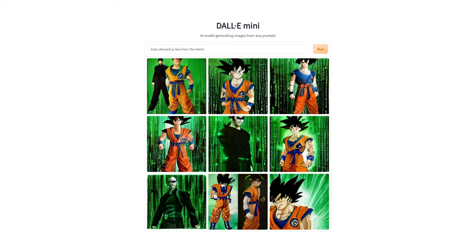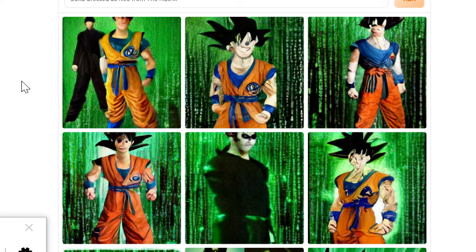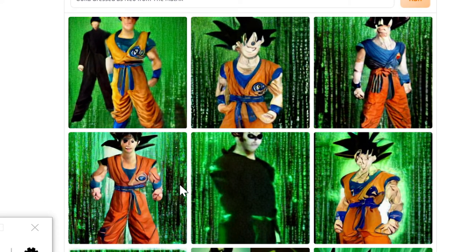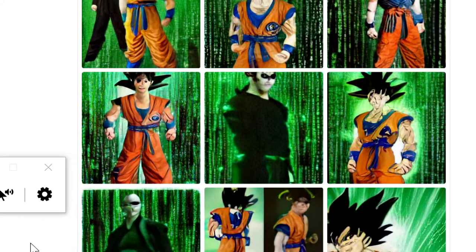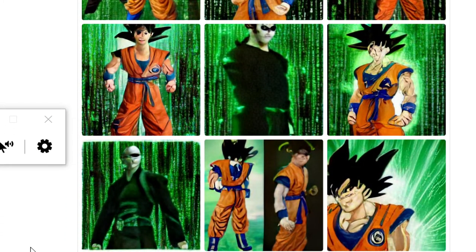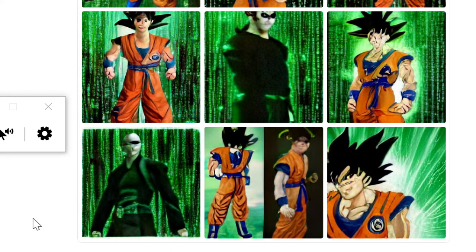Gotta be specific. Goku dressed as Neo from The Matrix. It still didn't want to do it. It's just got Neo. Wait, is that a cosplay? The top, it tried to make real life Goku. What is that face in the center left? I am the hope of the universe. Is that Morpheus on the bottom left? I don't know.